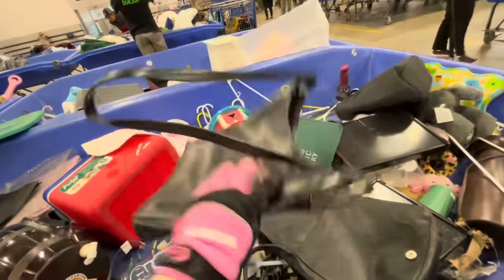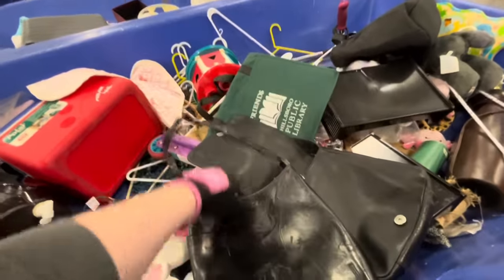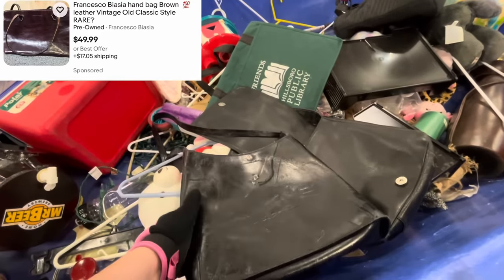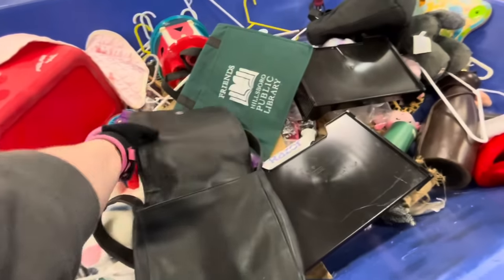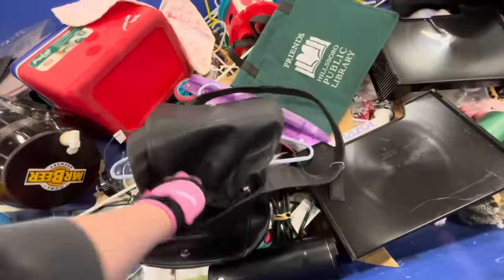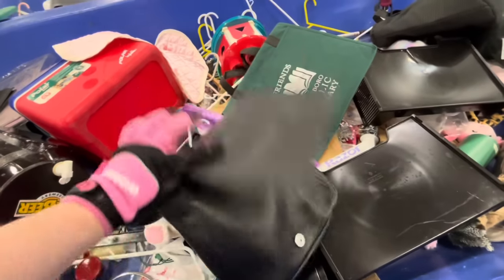Francisco Bosa? I don't know what that says. Oh, Biazia. I've never heard of that. It has some smudgy stuff, but I feel that could be wiped off. I'm not sure what that says, but I will figure it out. Here is a Coach. Looks like a vintage, maybe a vintage Coach.